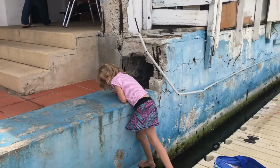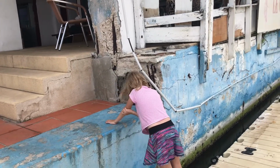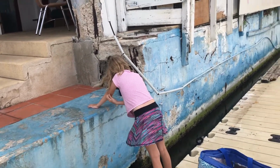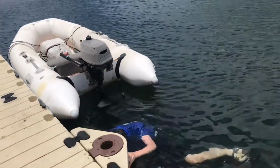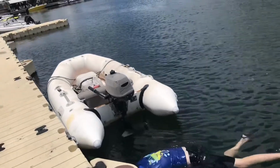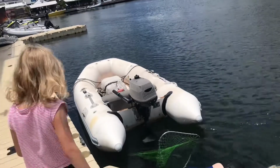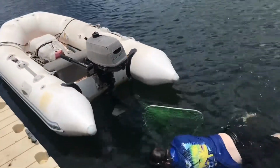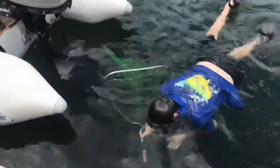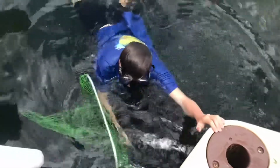Scarlett, I want you to be careful there, baby. It's not a good idea to have only one part of your body on the dock. You lose your balance. So Michael went back to the boat. He's gonna try to get his tray that's magnetic, and he's gonna try to drag it in the net or something and see if we can attract it. Jordan's feeling around the bottom, see if he can find anything hard.